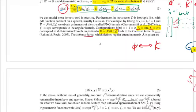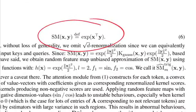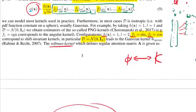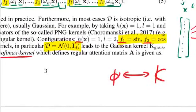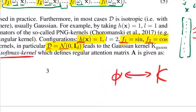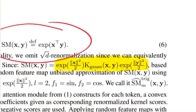So the softmax kernel is given by this thing here, which we've already seen. Okay, and now how do we approximate the softmax kernel? And they show that right here. The softmax kernel is approximated by this thing right here. So it's a bit of an ugly formula, and it contains this Gaussian kernel, the Gauss kernel. So they say if we choose h equals to 1, so just a constant factor, and this f1 and f2 to the sine and cosine, and if we choose d, the distribution, to be a normal distribution, isotropic around the mean, this is the Gaussian kernel. And then we simply have to choose h differently, this factor in front, to make it into the softmax kernel.